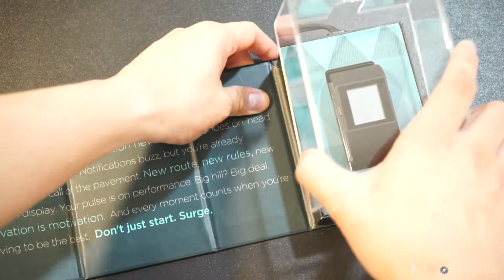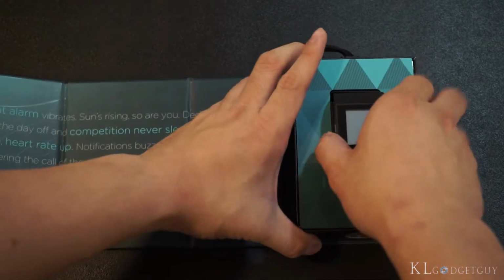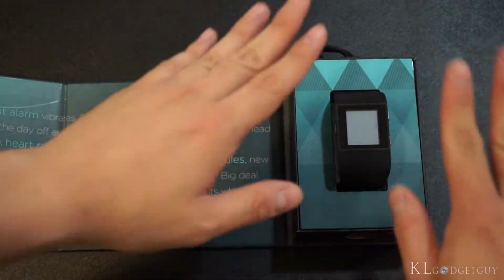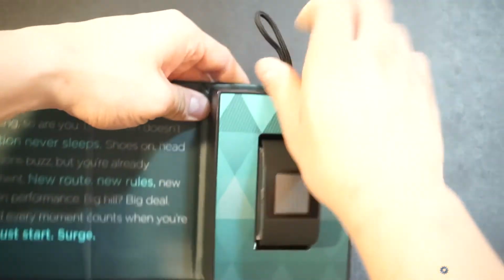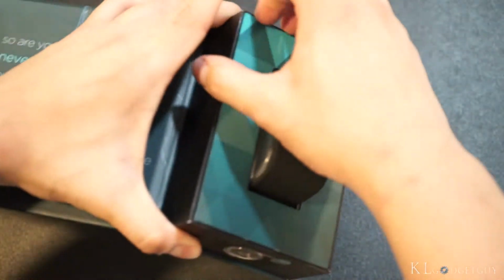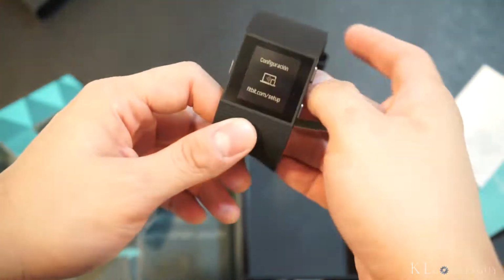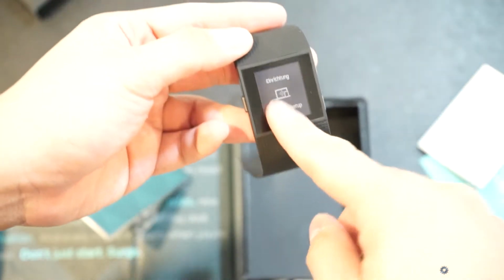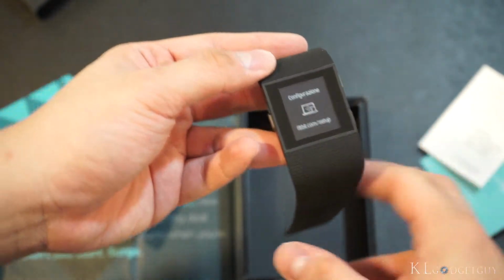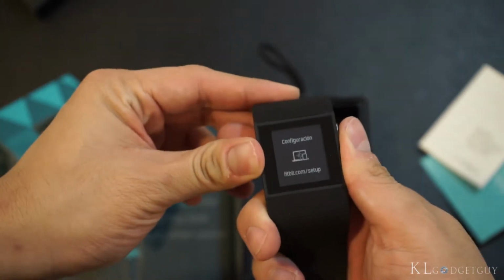So we're going to open the box just like this, and there you go, it comes off. So this is how the Fitbit Surge looks like. It looks like a really normal looking fitness tracker, and we're going to take out the box in a moment. Let me just try taking out the watch. Alright, took me quite a while on getting out the watch, and this is what happens because I accidentally turned on the watch earlier. So it asks us to configure with your phone or your PC because literally you can't do anything with the smartwatch right now.